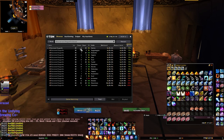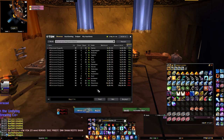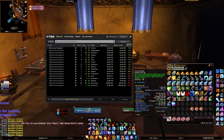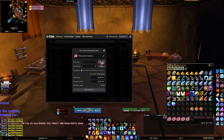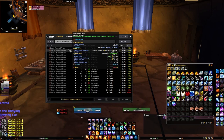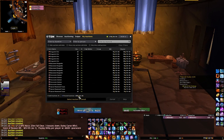And then blackened dragonfin, we got about another 500 gold going up. That didn't, yeah, it did. So 970. And then the firecracker salmon, and then the spiced mammoth treats. Alright, just for these we have almost 1,600 gold posted, and we started with 3,500 going down to 2,800, so that is a lot of profit.